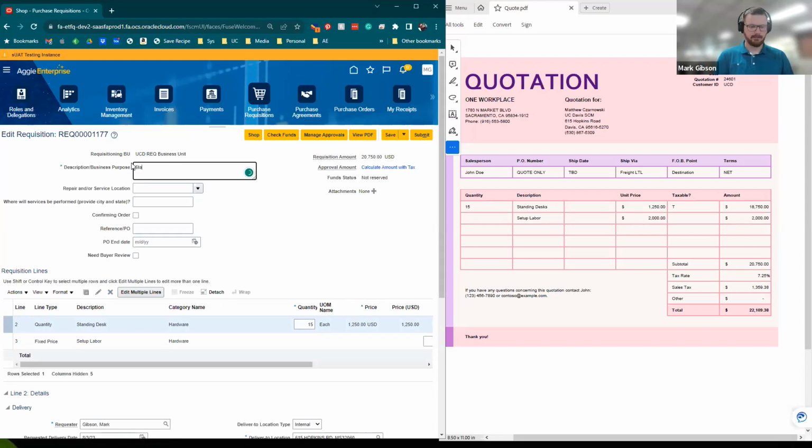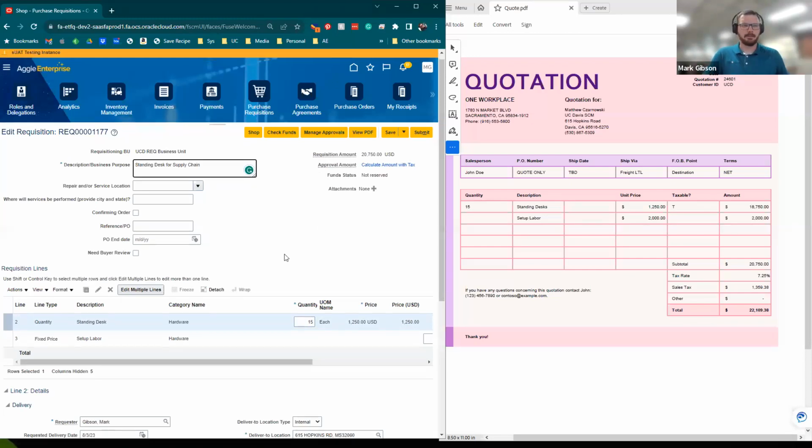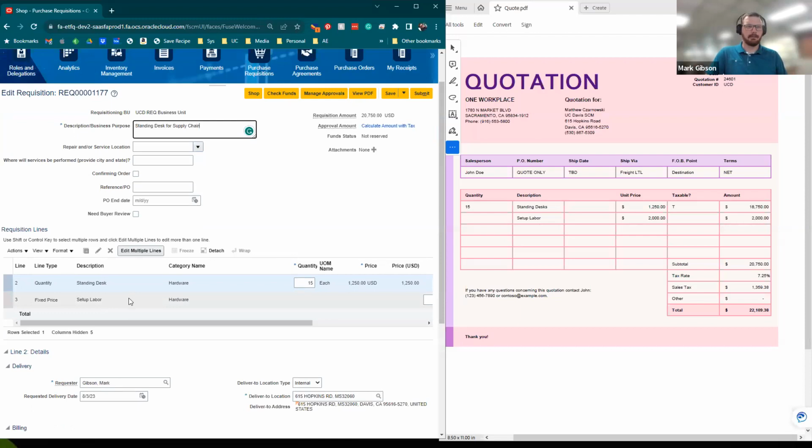So I'm going to say this is standing desks for supply chain. The best practice is always to update it. Your first line is going to autofill the description business purpose, but you should always add the details. That way the fiscal officer or people in the future could see what that intended purpose was. So now we're going to scroll down to these.